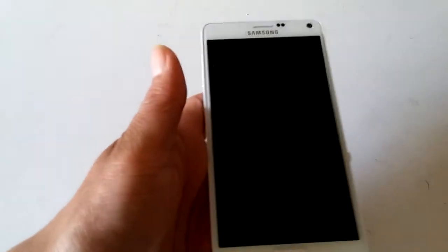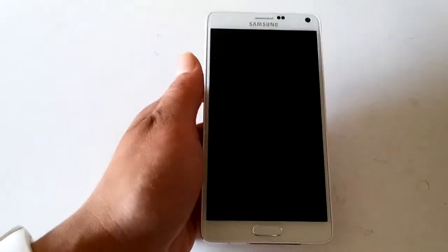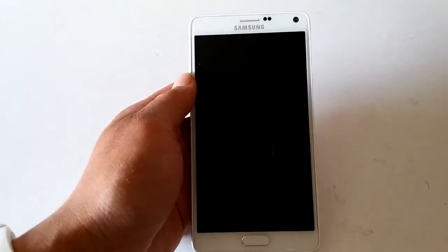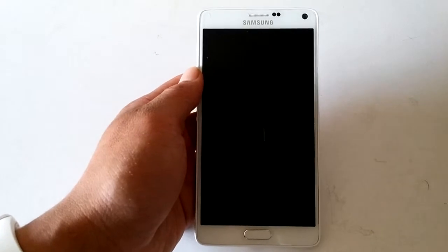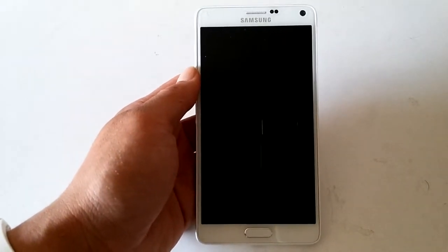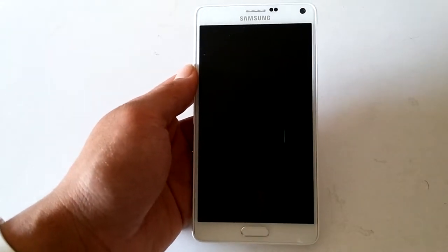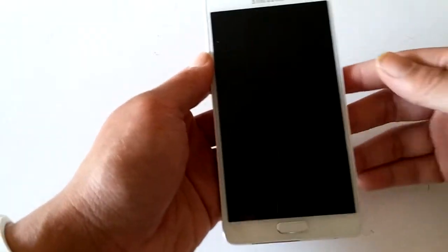Yeah, it does lag here and there. There are ways to get around it. You can open developer mode and tweak your animations and stuff like that. I just leave it how it is. I have used other launchers like Nova. I love using Nova, but in the end I end up switching back to TouchWiz. I don't know, it just brings me back to the launcher. I actually enjoy it, especially when Lollipop does come out, I will enjoy it heaps, because I reckon it's going to be so much faster and smoother compared to what it is now.